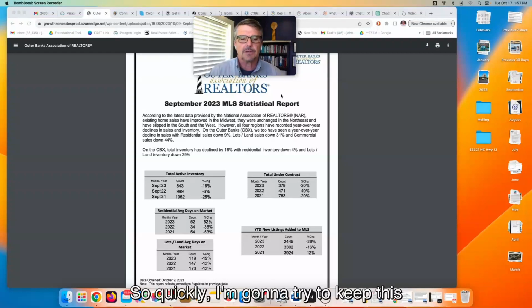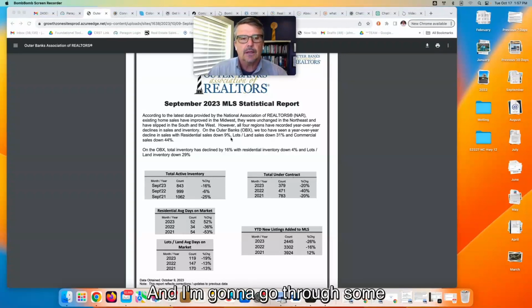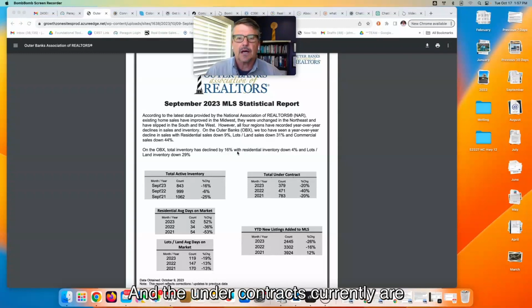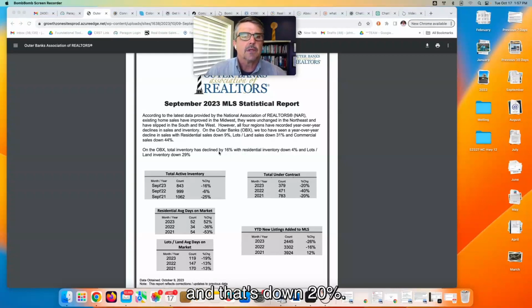So quickly, I'm going to try to keep this to 5 minutes today. You'll see that we have attached the Outer Banks statistical report, and I'm going to go through some of those numbers quickly. Year over year, we're down in all-in inventory 16%, and the under contracts currently are at 379 when this report was printed, and that's down 20%.